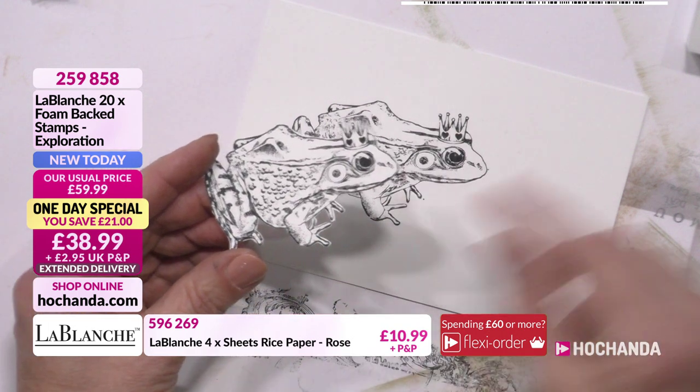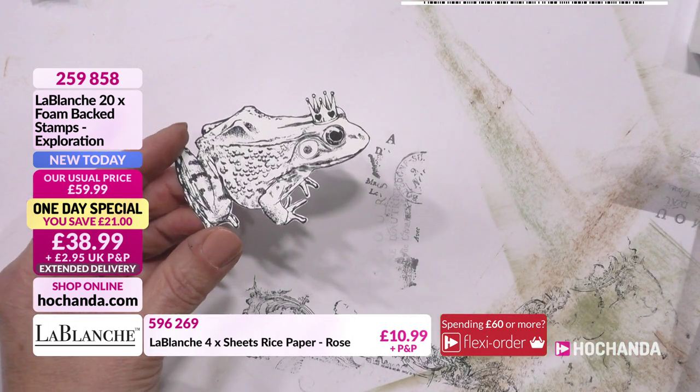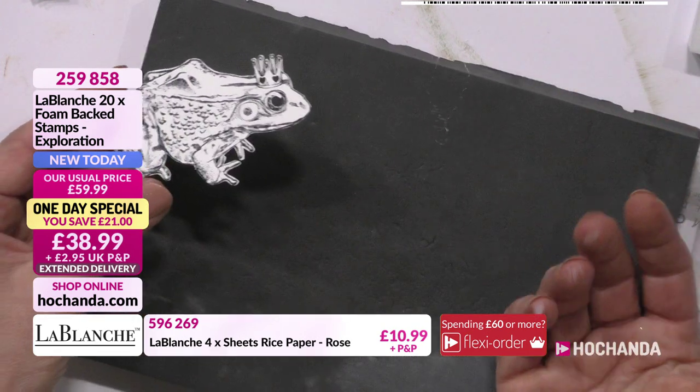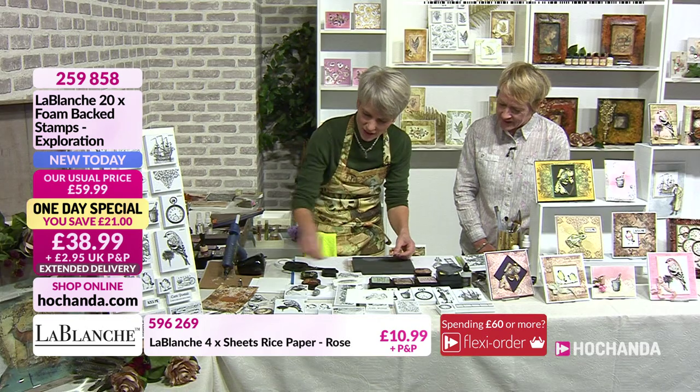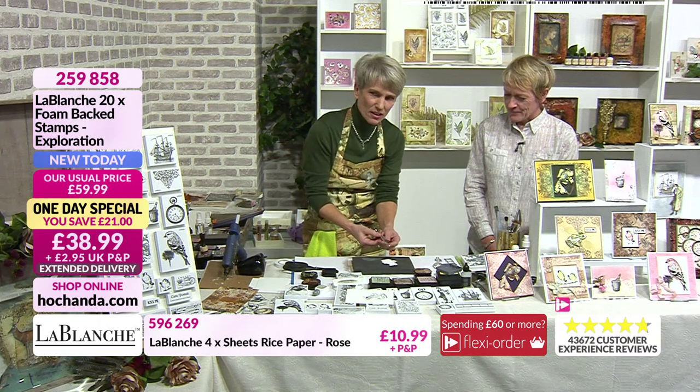Okay, we stamped the frog here and normally you cut it out. It's ready, I cut it out earlier, okay? And now I want to emboss it a little bit. I take a smooth surface. And I think you know something like this is an embossing pen.